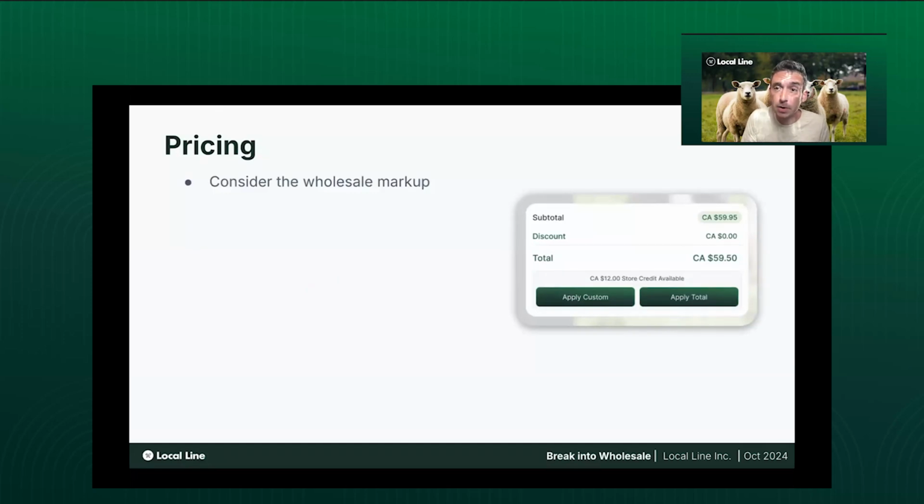With pricing, you want to definitely consider the wholesale markup. So a buyer can mark up your price anywhere from 10 to 50%. So you might want to chat with the buyer ahead of time and see what their markup is so you can price your products competitively to sell to them. On that, do your research. So go into grocery stores, go into the store that you're looking to sell at and see other similar products and see what their prices are like. Try and be around that.